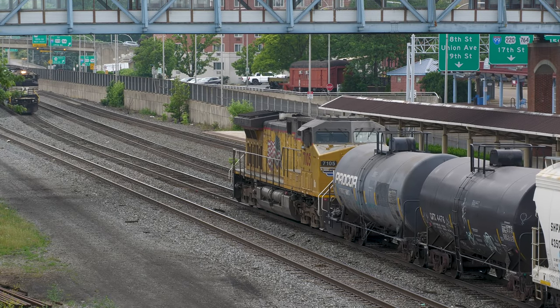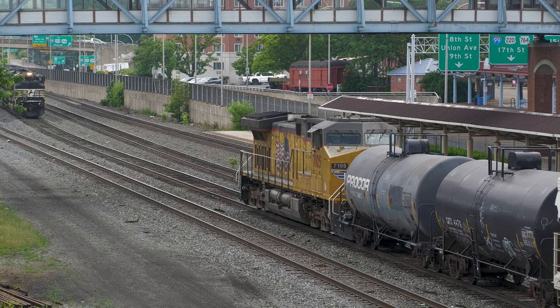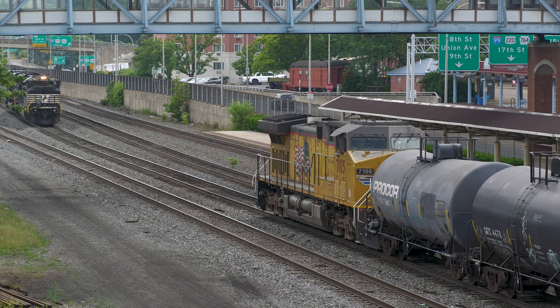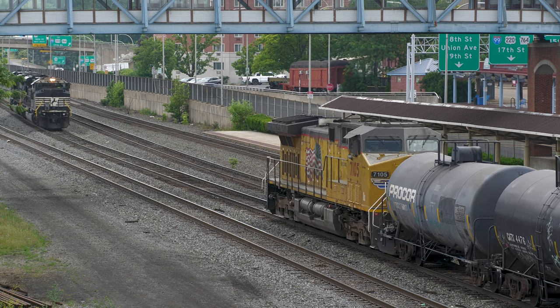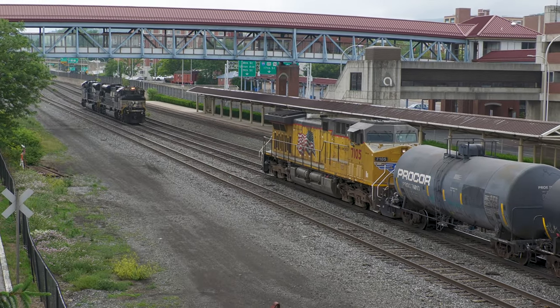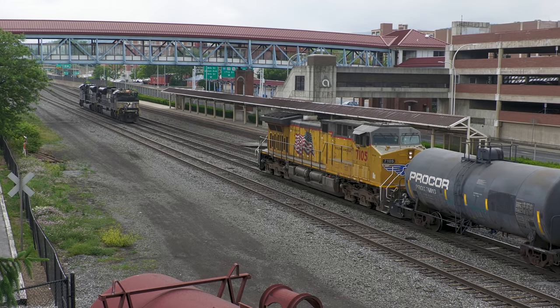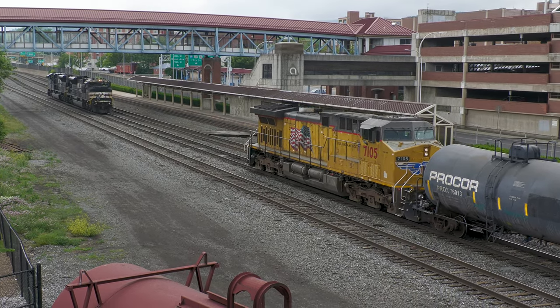Union Pacific AC-44, number 7105, pushes on the rear of 10G as they enter into Rose Yard in Altoona. Check out who's following close behind. That's right, that's a set of helper units, following 10G into Rose Yard.